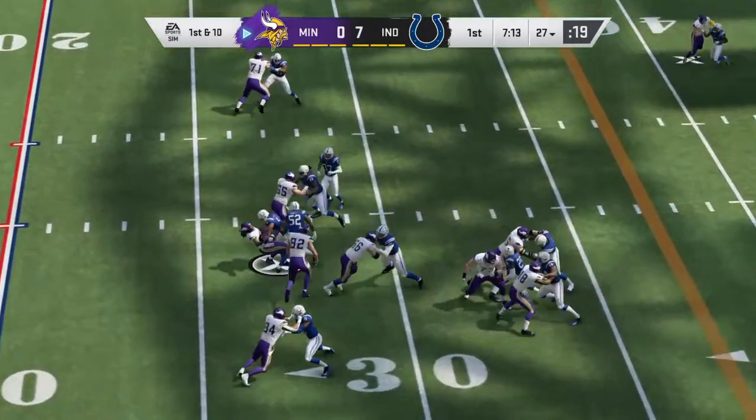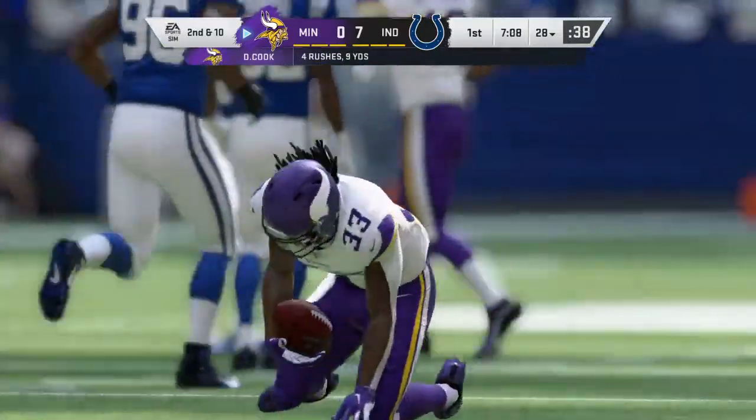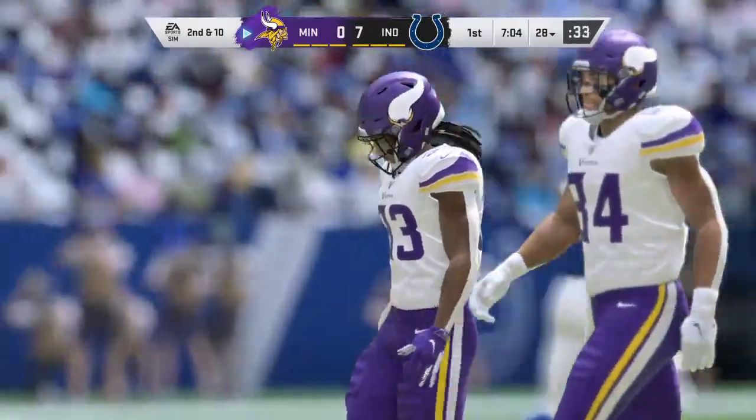Here's Cook as they begin on the ground. Looking for a seam, but finding none. He'll get back to the line of scrimmage, and that's it. And give the tackle to Anthony Walker.